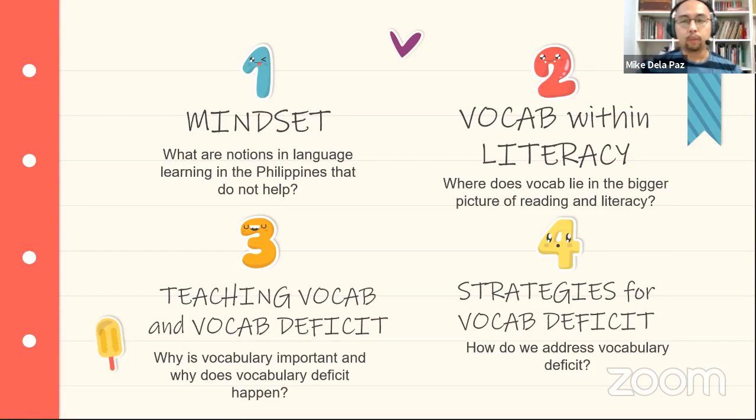Then two, we will be working with vocabulary within literacy, where we shall be looking at the vocabulary as in the bigger picture of reading and literacy. On the third goal, we shall be looking at teaching vocabulary and vocabulary deficit. Why is it important? Why do we have to address it? And why does it happen? And lastly, which will be the bulk of this talk, is the strategies for vocabulary deficit. How do we address vocabulary deficit?